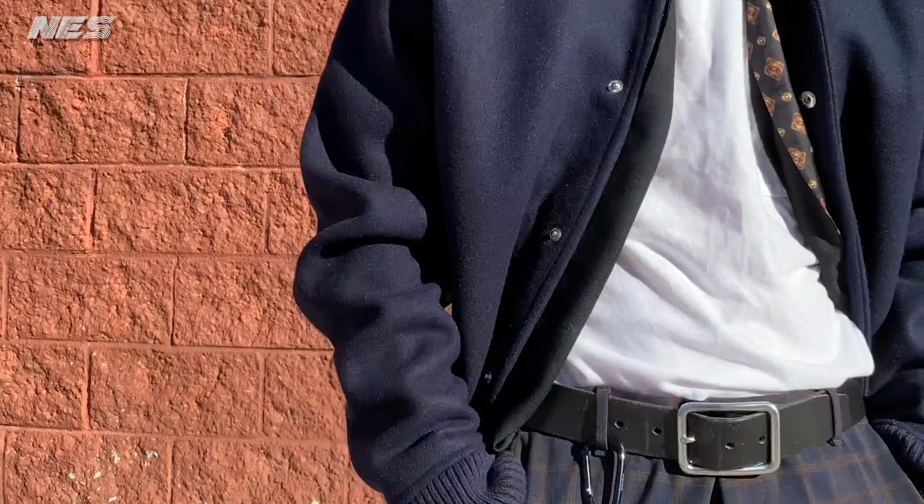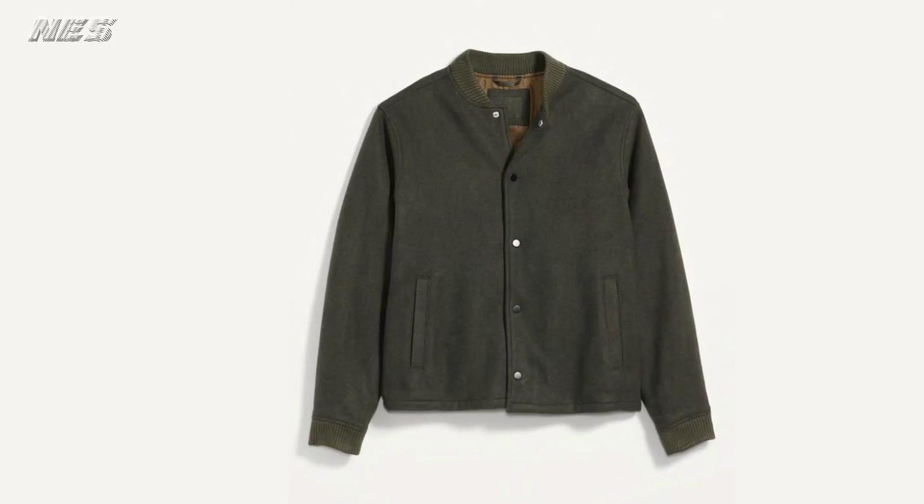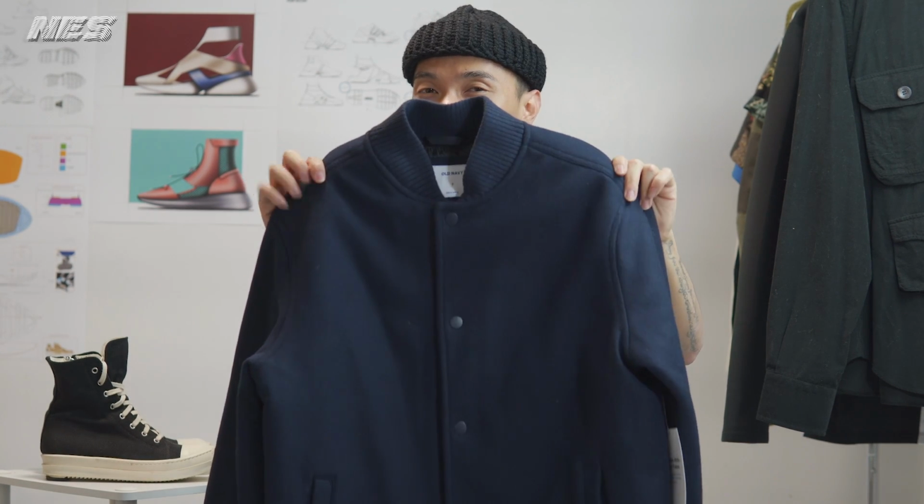This jacket is very essential. They have different colors. I think it's a green color and the navy. And you know, you can only have more than one bomber jacket in your wardrobe anyway. I think it's the best jacket that I saw in Old Navy.